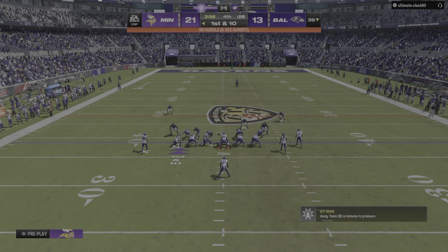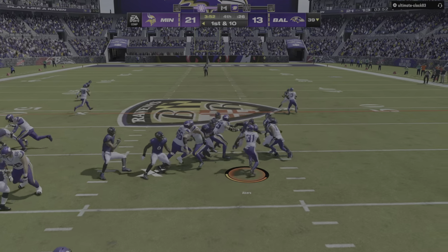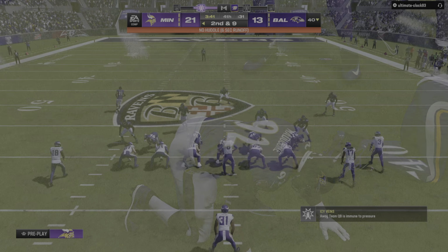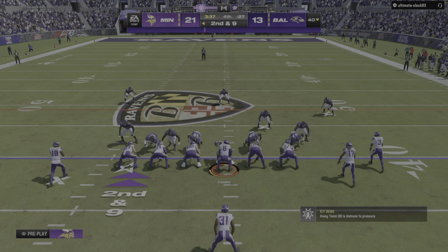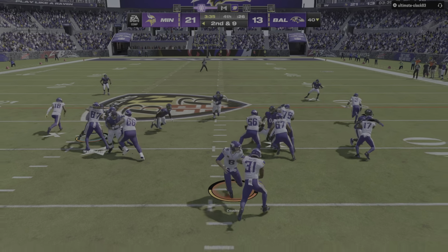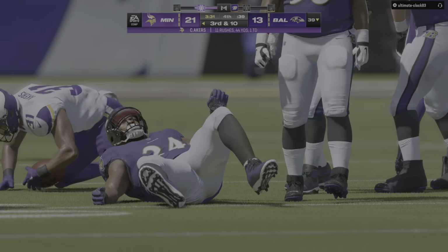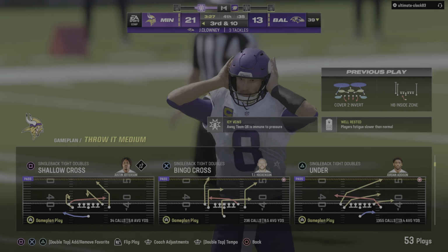And they're going to hurry back to the line now. They give up the middle to Akers. Nowhere to go that time. They maybe got a yard up to the 40. 2nd and 9. Going right back to Akers. And he is going to lose yardage here. It's a loss of a yard, so it's back to 3rd and 10.